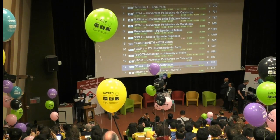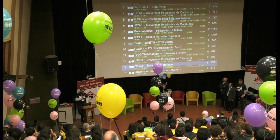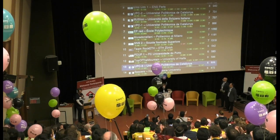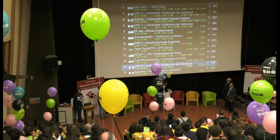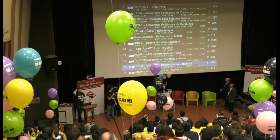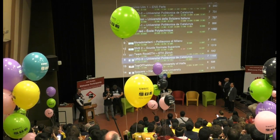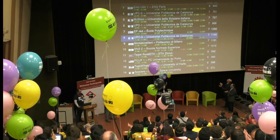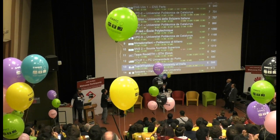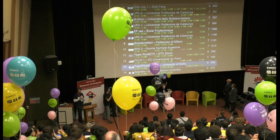So EP Red attempted solving problem F. Did they manage to do it? Well, yes, they did. So UPC 3 from the Universitat Politecnica de Catalunya attempted problem I. Did they succeed? Yes, they did. As for UPC, we still have three UPC teams upwards in the ranking that we still have to sort out, but they are doing quite well so far.